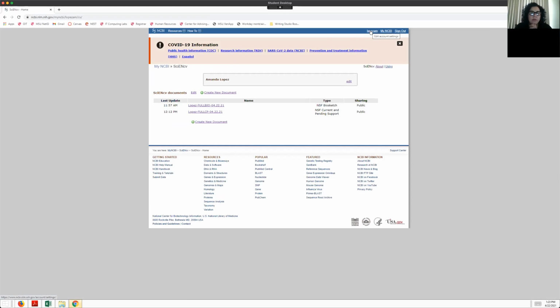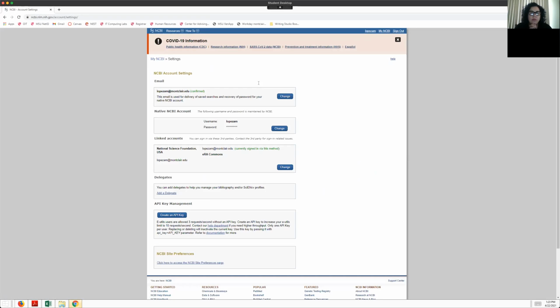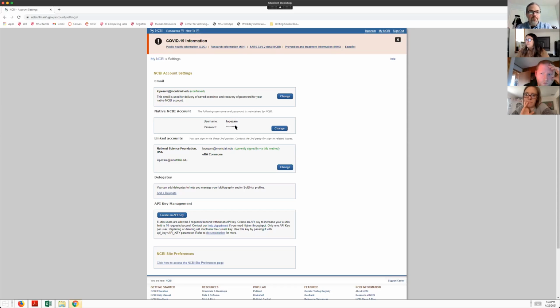Now, I'm going to go ahead and take you first through the account settings. So in here, you'll find your email address that you sign up with. You could also change this to reflect your personal email address if you'd like, or your Montclair email address. It would not matter. And you'll be able to create your username and password for your NCBI account. And this is required once you do sign up. However, it's ultimately redundant when June comes and you have to sign in through NSF Research.gov.